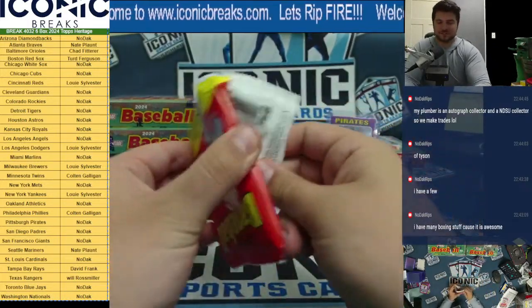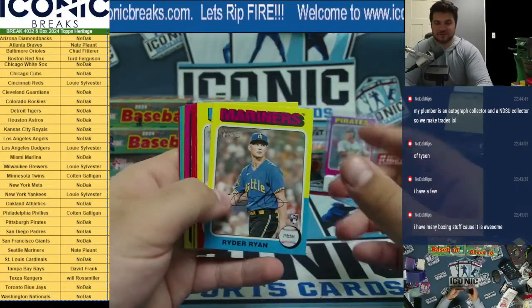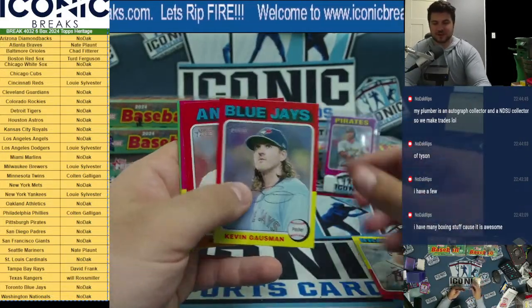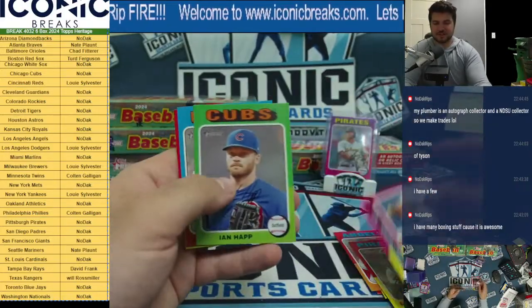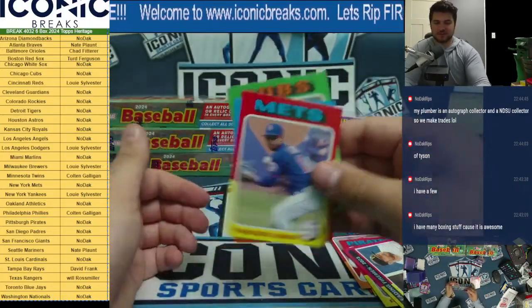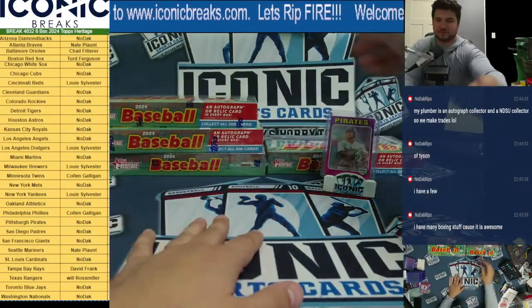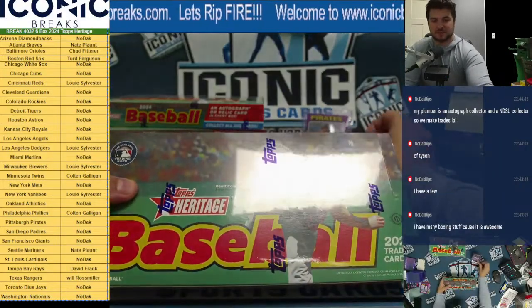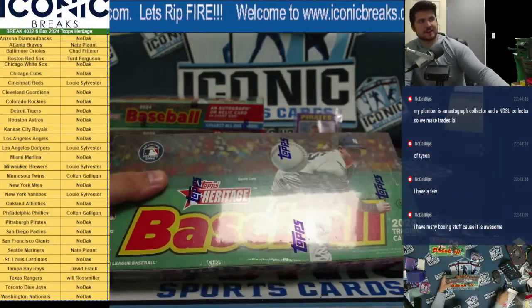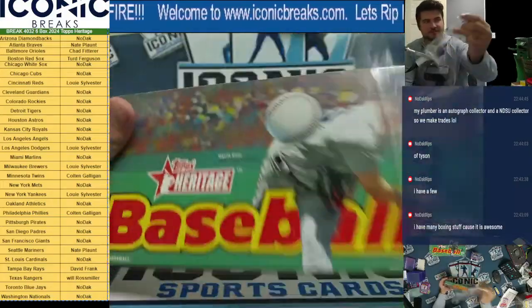That's pretty cool. That's cool when you run into stuff like that. You know, you don't see it often. Ryder Ryan, Austin Riley, Kevin Gausman, Kyren Parrish, Andy Rodriguez, Clase and Bednar, Ian Happ, Candelario, and Francisco Lindor. All right. Oh, we finally got a numbered card. You know what? We're just going to finish this stack off. We finally got a numbered card. It's a Nick Gonzalez to 999. We take it. We take it. We move on to box 3.